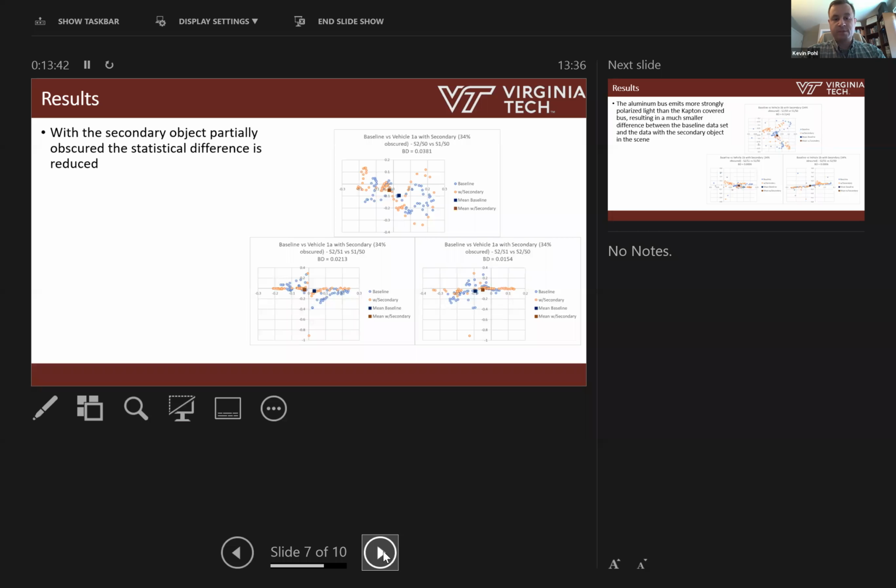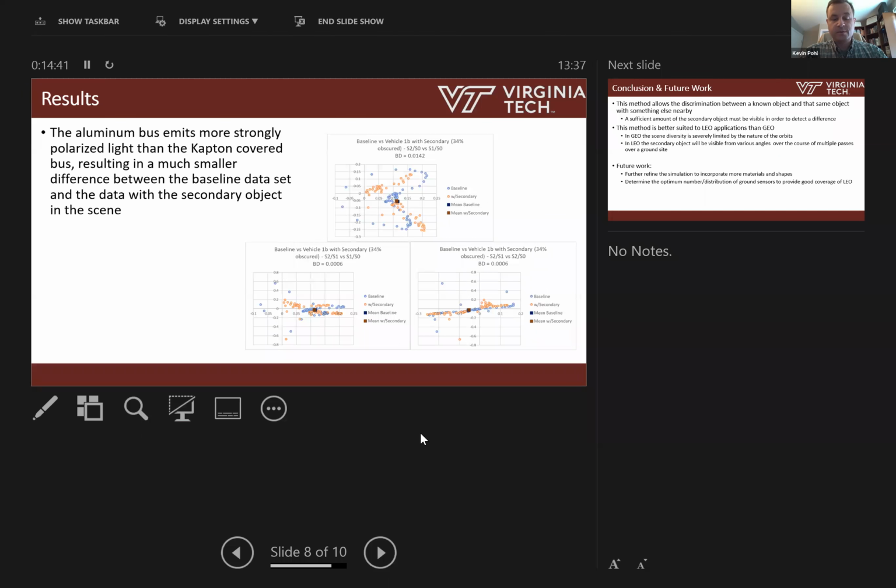So that was all looking at the vehicle with a Kapton covered bus. We can do the same thing with an aluminum covered bus. And there I found that the statistical distances tended to be a lot smaller. And part of the reason for that is that the light emitted by the aluminum bus tends to be more strongly polarized than that emitted by the Kapton bus. And so adding a new signal to a larger signal is going to result in less of a difference between the two measurements.